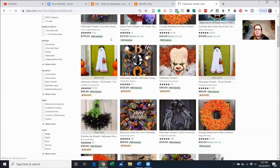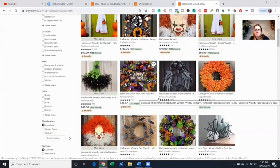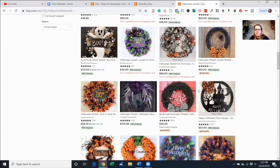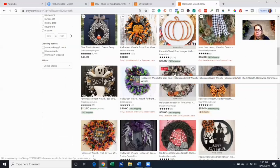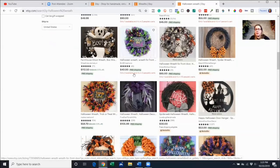Okay, I really don't like those clown ones. But when I put in Halloween wreath, each one of these people is a different store, right? So they're all going to come up. Now, I've never actually listed things on Etsy. So as much traffic as I've driven over on Facebook, I've never actually run an ad inside of here, but I do believe that is one of the core ways that Etsy gets their money.